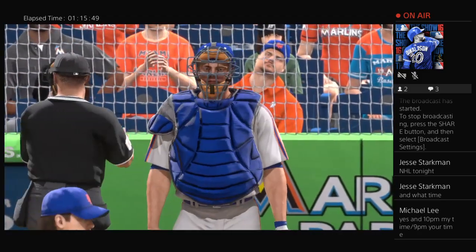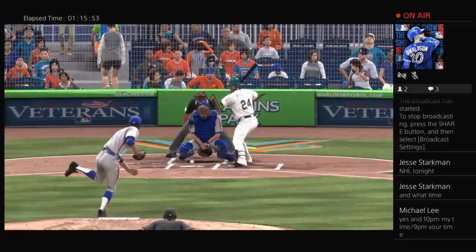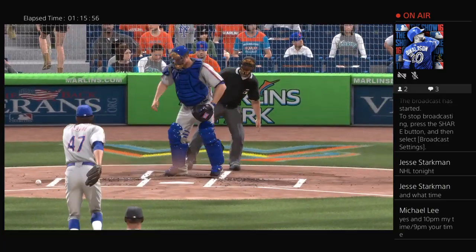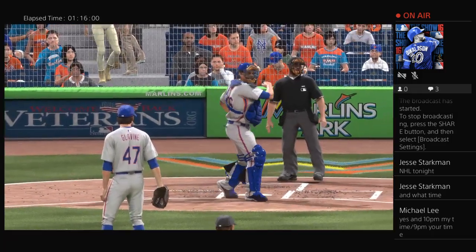It looked like a 2-strike curveball there. Behind the plate, you see him turn that glove over and go soft. Try and make himself as large as he can, but this one manages to skip away, and it'll be a wild pitch.